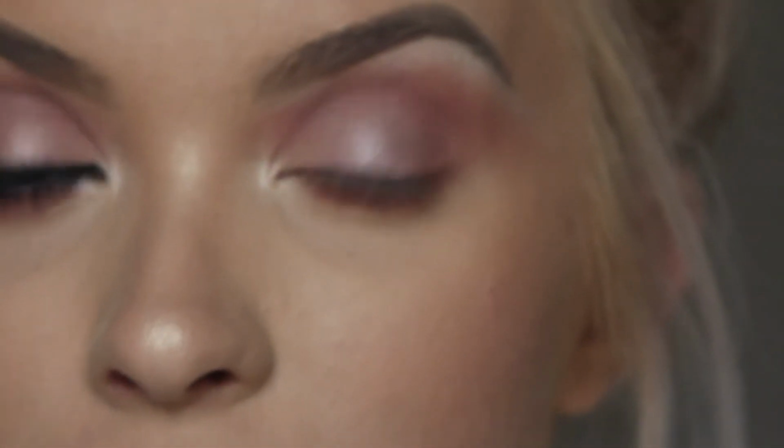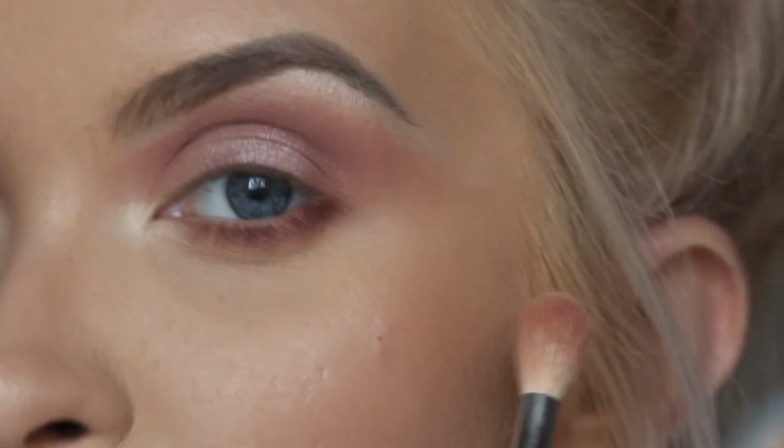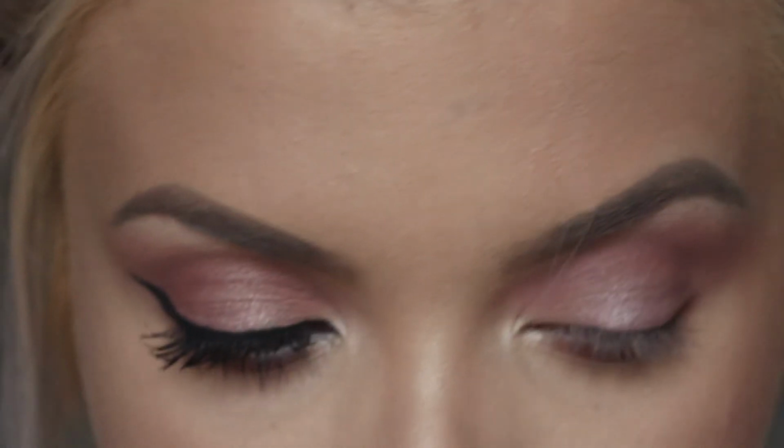I mean, these shades are absolutely amazing. They are so pigmented. Told you guys, this eye is so much better than this. Right. In the meantime, I'm going to do my eyeliner.